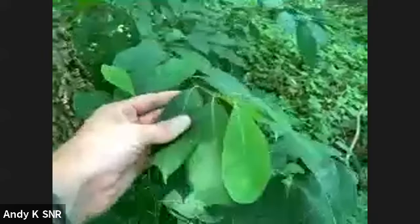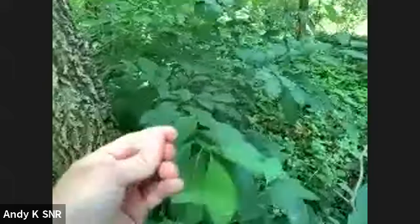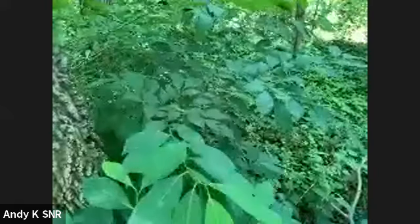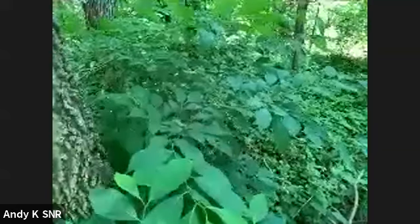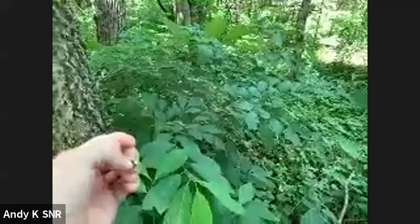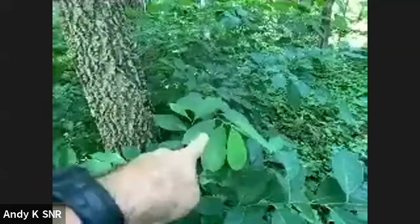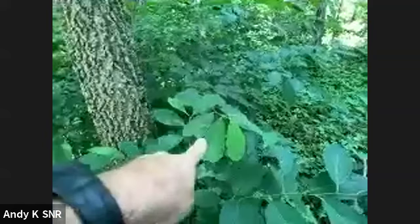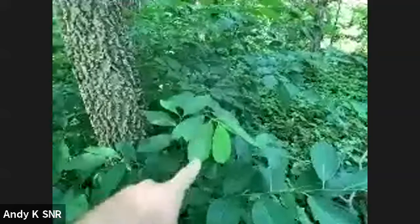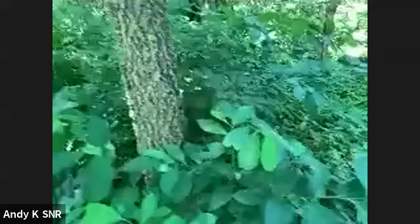A really cool thing about this one: if you crush it or break a piece off of it, it does have a nice fragrance. It has a very citrusy scent, kind of mixed with an apple scent. This is a host plant of the spice bush swallowtail butterfly. So this is in fact a spice bush, and we will see it all over here.